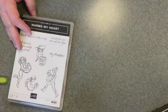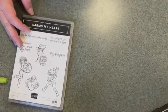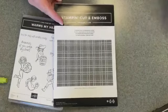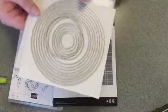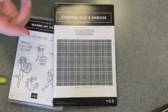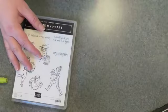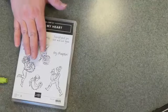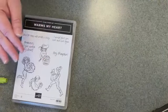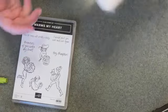So we are going to make a card using Warms My Heart, and I'm going to pair it with the Forever Plaid embossing folder. I'm also going to be using the Deckled Circles dies. The reason I'm doing this is because you probably saw yesterday that I have a new kit using this stamp set. So the card I'm making today is not in the kit. I'm just showing you yet another design for using this stamp set.